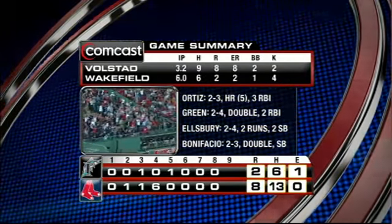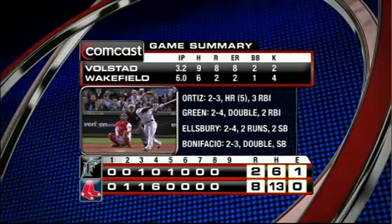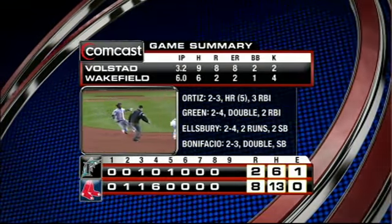Well, the Red Sox, the big 4th inning, a 6-run 4th, and what got it all started was David Ortiz with his 5th home run of the year. Red Sox scoring 6 times and taking an 8-1 lead at that point.